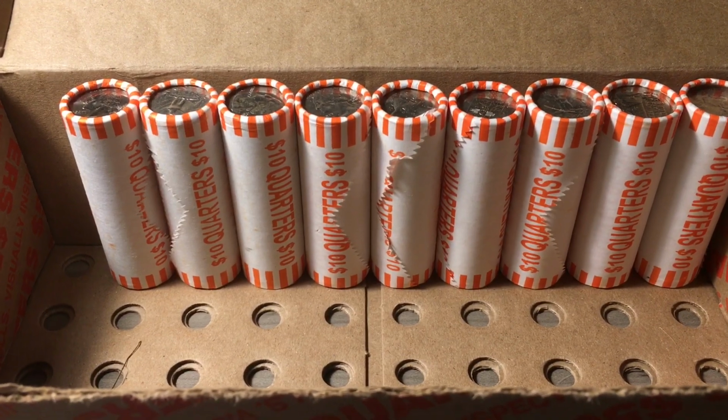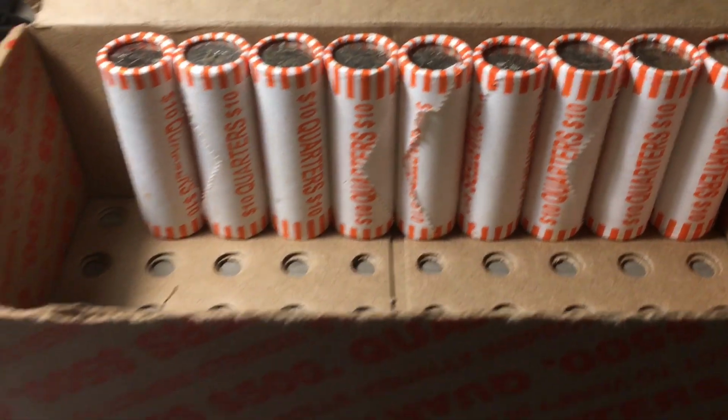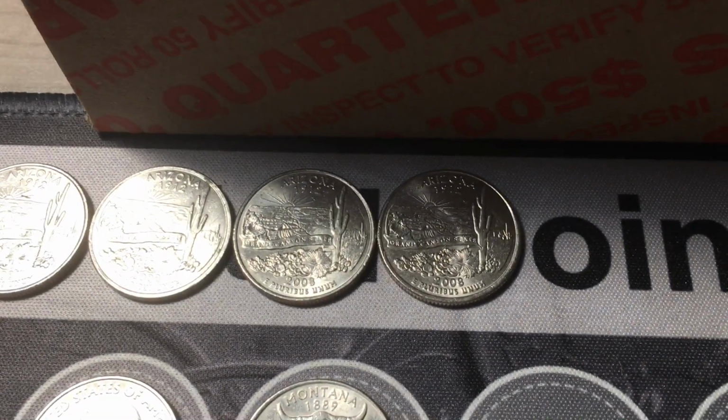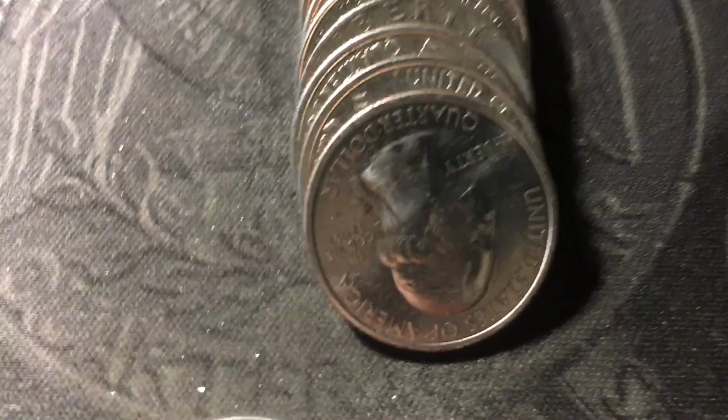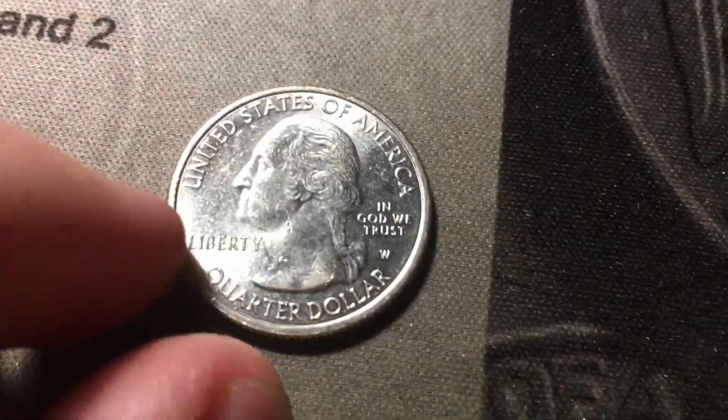Roll 41, and I thought this box was going to be another rough one. All I've pulled out for now is a couple more extra cactus leaf Arizonas. But I bring you in because we're finally going to have a W for the hunt. And it's a really nice looking one. The 2019 W.